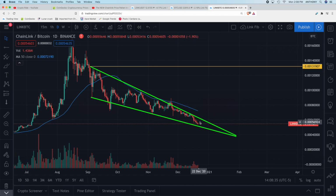But remember, for this chart to turn bullish, all Link has to really do in terms of USD is trade sideways, because Bitcoin is potentially going to keep falling. So if Bitcoin falls, but Chainlink trades sideways in terms of the dollar, it's going to rise against Bitcoin. Hopefully that makes sense for you.